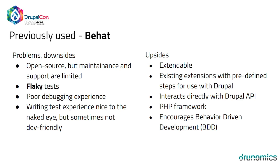What we previously used over the years is a more traditional framework, Behat, which is actually a great framework. It's a PHP framework, so you can just require it with Composer and start using it, and you can interact directly with the Drupal API and its step definitions. It also has predefined extensions with predefined steps which you can use with Drupal. But over the years, we figured there are a lot of downsides with it.